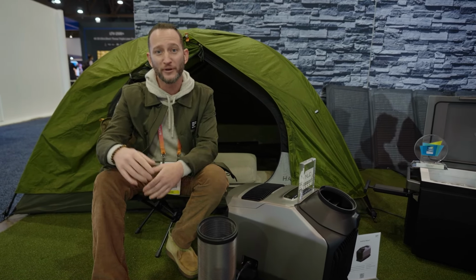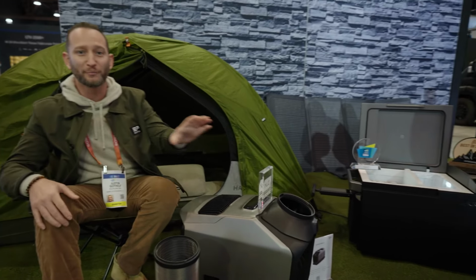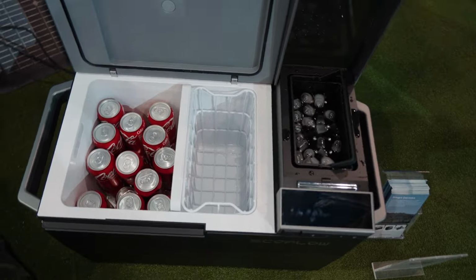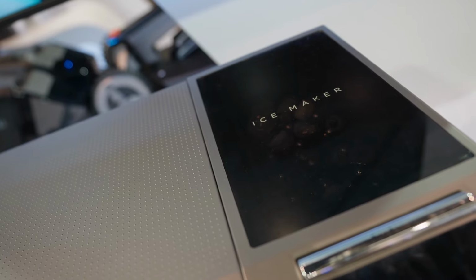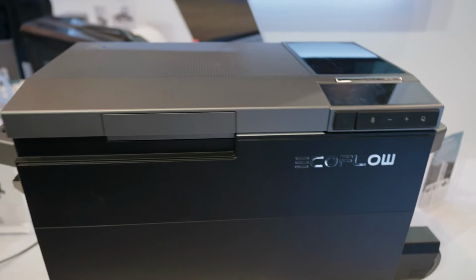But if you're feeling warm and you want to have some cool drinks, what are you going to do? We just launched our Glacier, which is our portable refrigerator. That is not only a refrigerator, it's a freezer and can make ice cubes in 12 minutes and stay cool for 24 hours. So this is just a taste of where we are as a brand.